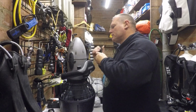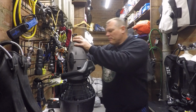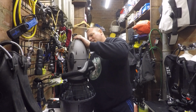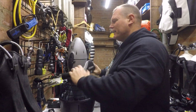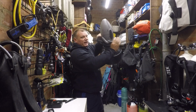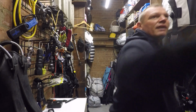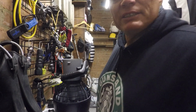Put safety straps on, and what we have here is a diver propulsion vehicle that is capable of pulling myself around the water. I'm a 22 stone, and that pulls me around the water quite comfortably. That's one done, one down, one to go. Here we go. So that's what a sea scooter is.